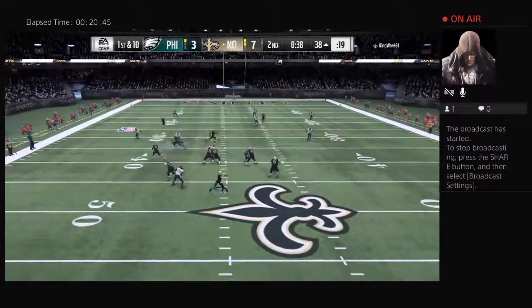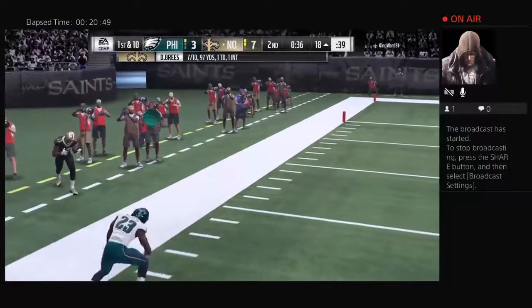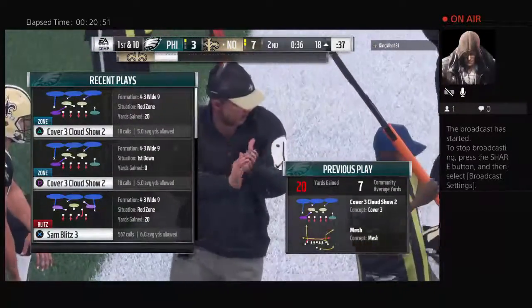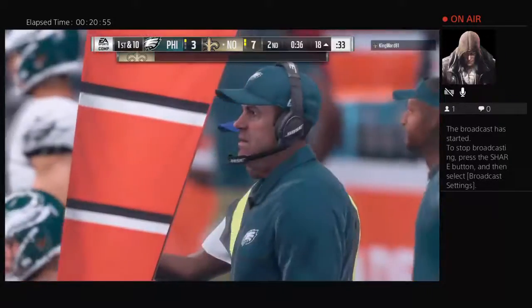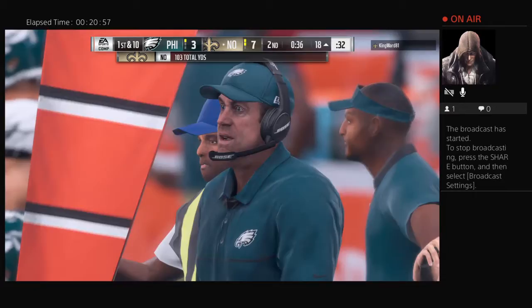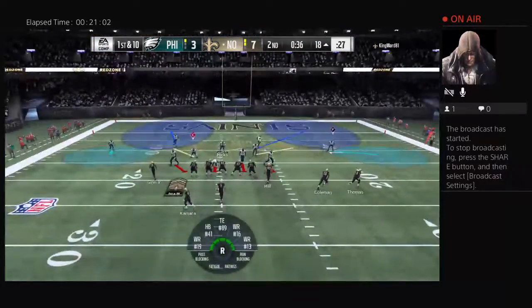Trying to shake off the interception, he'll look to throw. Looking left side and completing it to Thomas, and he's going to be out of bounds down inside the 20. A good pickup there of 20 yards. The defense has their backs against the wall a little bit here as the offense is in the red zone.